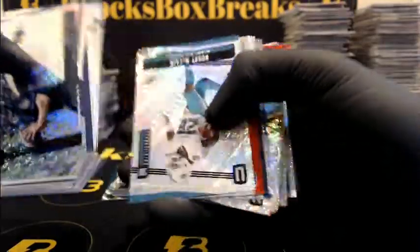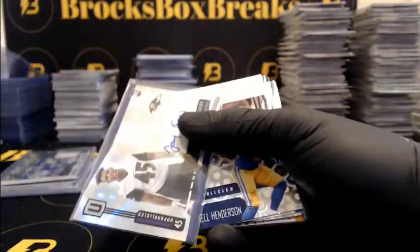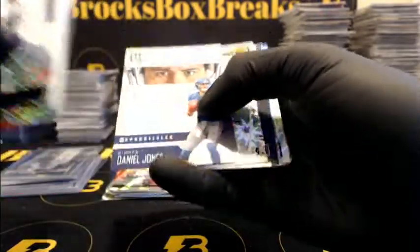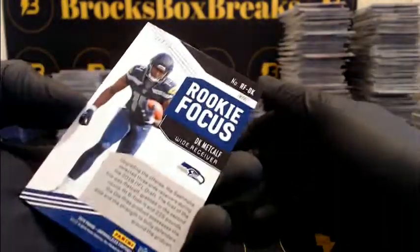Antonio Brown to 75 for the Raiders. Aaron Jones to 200 for the Packers. And Ferguson going out to the Ravens, rookie autograph. Yeah, Morgan Jr. for the Bengals to 200. Jones going out to the Giants. And to 75, Allen going out to the Rams. And Metcalf for the Seahawks to 75.